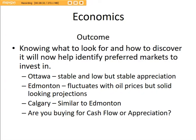So knowing what to look for and how to discover it will now help identify preferred markets to invest in. For example, Ottawa is a very stable market. It has very low appreciation, but very, very stable. In Edmonton, the market fluctuates with the oil prices. When the oil prices are going up, you've got very good trends going up. Recently, the oil industry has declined. Prices dropped a little bit in Edmonton, and just this year, the market has flattened out and has started to climb back up.